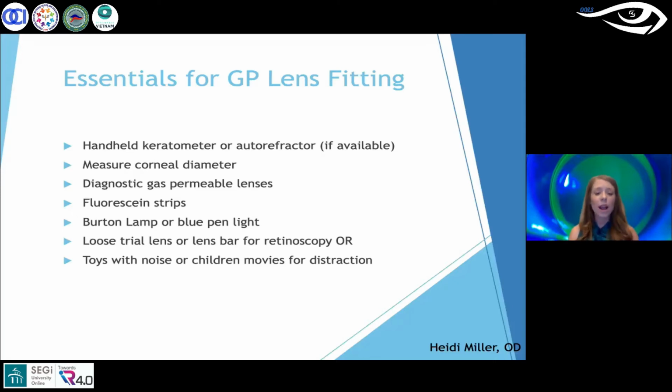You want to have loose trial lenses or a lens bar, because everything we're going to be doing is with retinoscopy for the most part. Never going to be throwing them behind a phoropter. And definitely want to have toys with noise or some sort of movies for distraction, because it's going to take a team. You'll have the parents in there helping distract, get their attention. If they're the ones holding the patient, you might have your technician come in and be your right-hand man to help with keeping attention for the patient. And we have to move quickly.